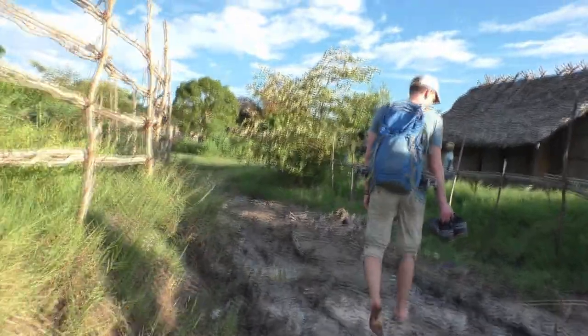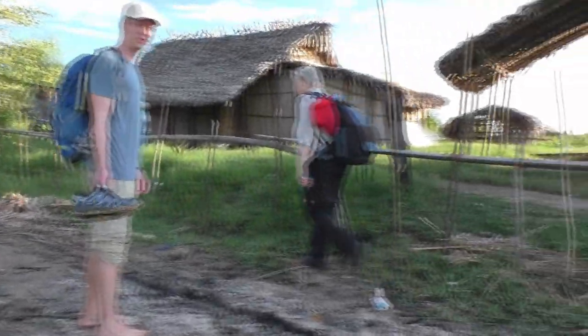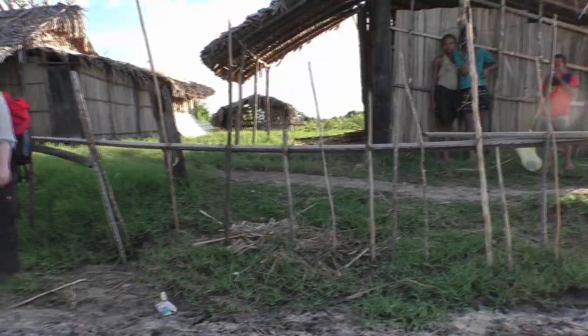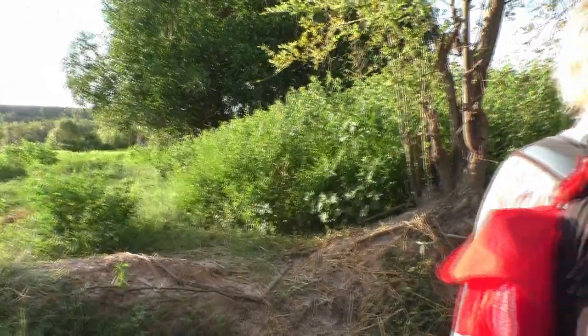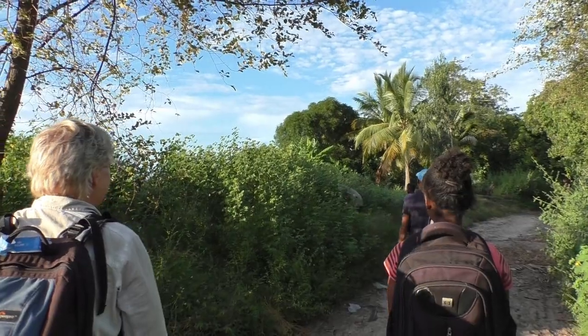Here, too, the team came across a small village. People here live off what they can cultivate or what they can reap from the forest. Despite the intense poverty, the people are very kind and even help these crazy foreigners search for good forest.